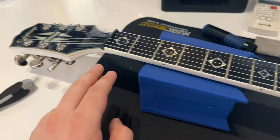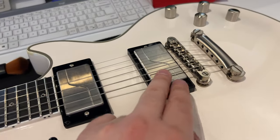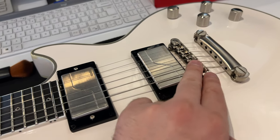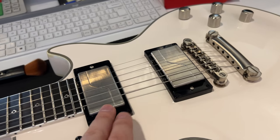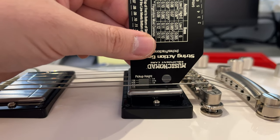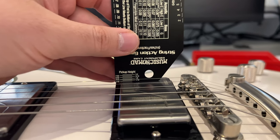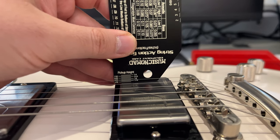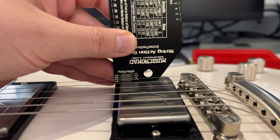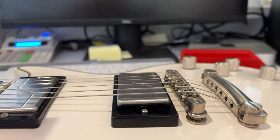I've adjusted the string height, the truss rod is okay, I'm gonna put the bell back on, and then I'm gonna work on the height of the pickups. Remember, I've lowered the string, so I have to readjust the pickups. The recommended pickup height on Gibson Les Paul guitars is 332 on the bass side of the strings and 116 on the treble side. So what I'm gonna have to do is raise it a little bit on the treble side and lower on the bass side.